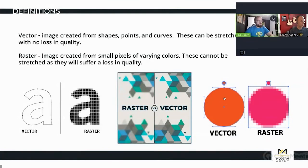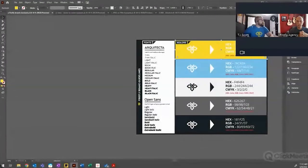One thing with vectors you'll notice is it's actually these lines around the actual shape built by anchor points and kind of higher level stuff, Bezier curves, essentially. And then with the raster, you can see it's basically an image. So everything from the whites to the light pinks to the dark pinks in that image are all pixels creating that square. Now, back to Illustrator, I do want to show you.